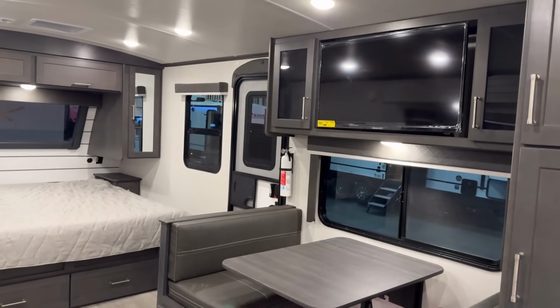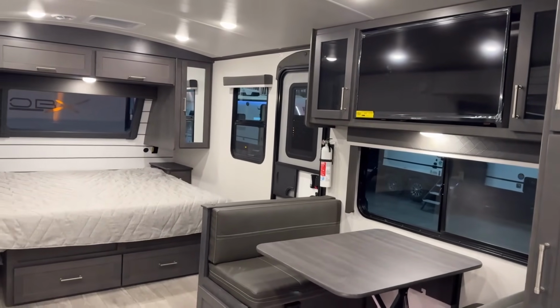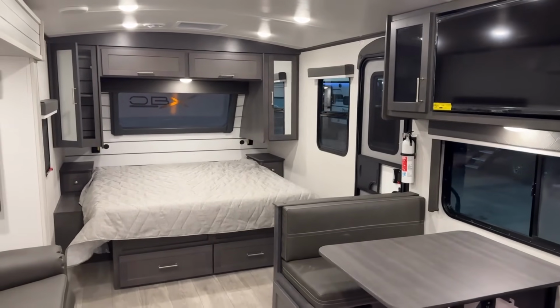Like, it gives us good campsite window coverage. It gives us easy direct viewing entertainment. We've got the bed up front. It's a 70 by 80 RV king bed.